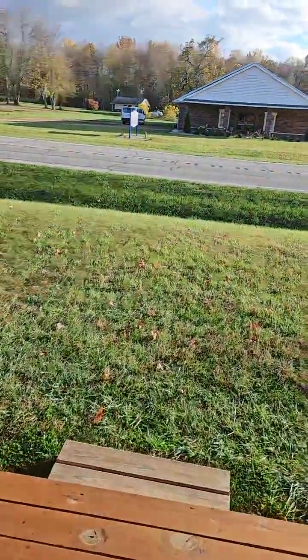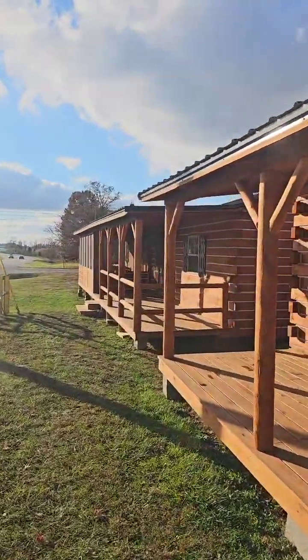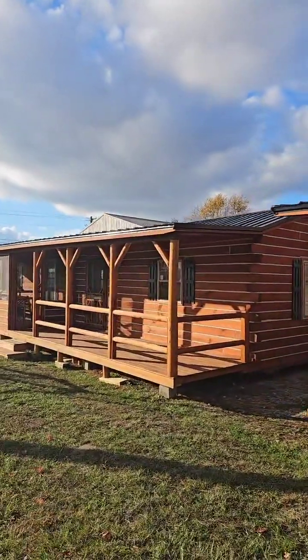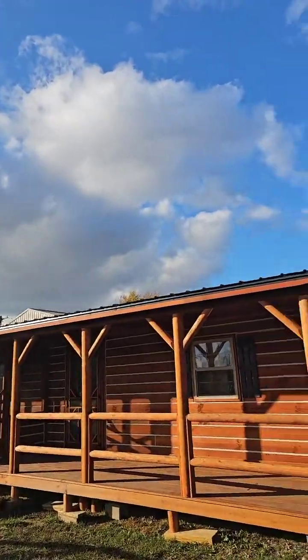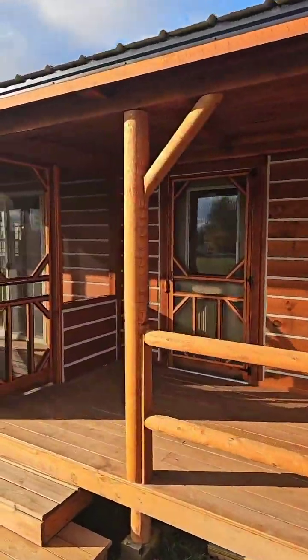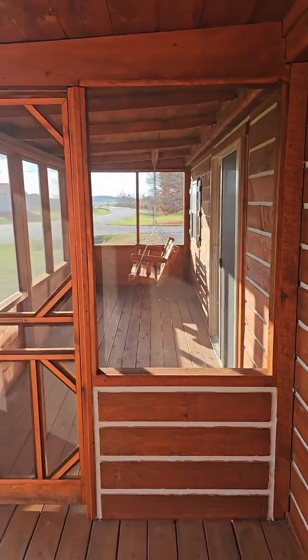All right. Let's keep it moving. Oh, the sun is out. Beautiful. We're out of Indiana, guys. We are not out of Texas. Look at this one with the screened-in porch.